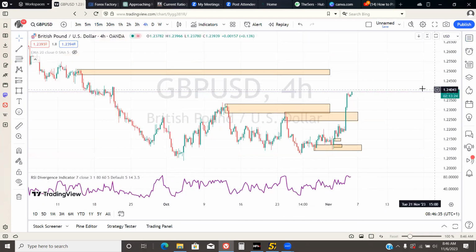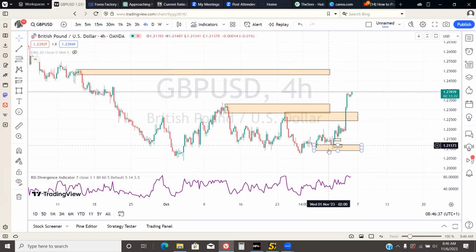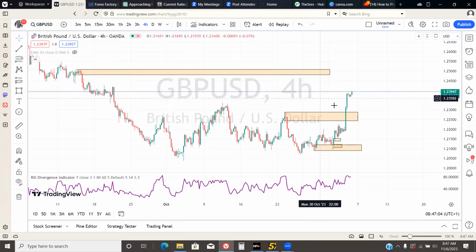GBP USD, I told us that GBP USD will move from this price 1.2100. From 1.2100, I'm expecting my TP1 at 1.2250, which the market came to. And I'm expecting my TP2 at 1.2320, which the market came to. And I told us that if they fail to stop there, that means they are on an express lane.